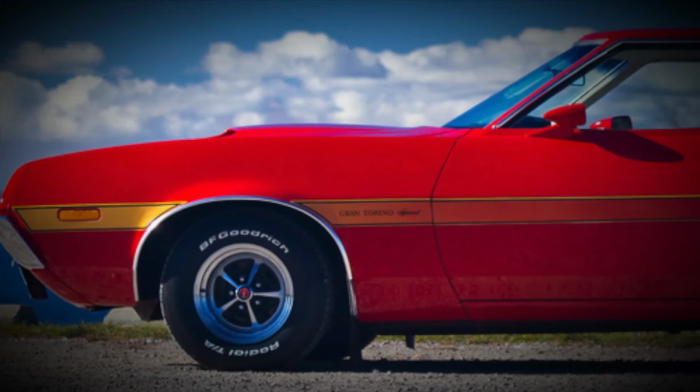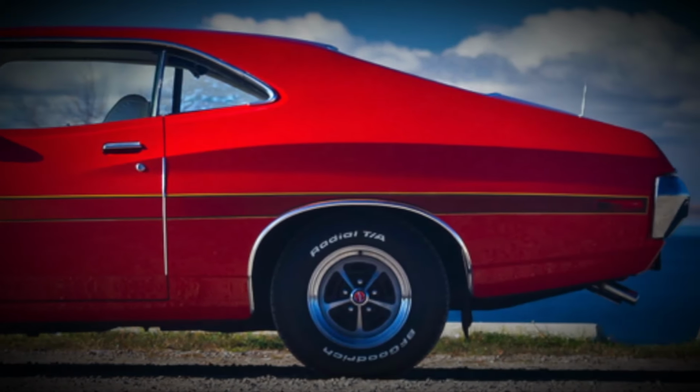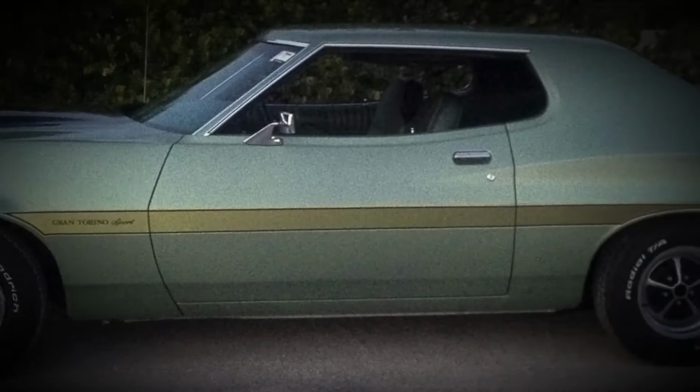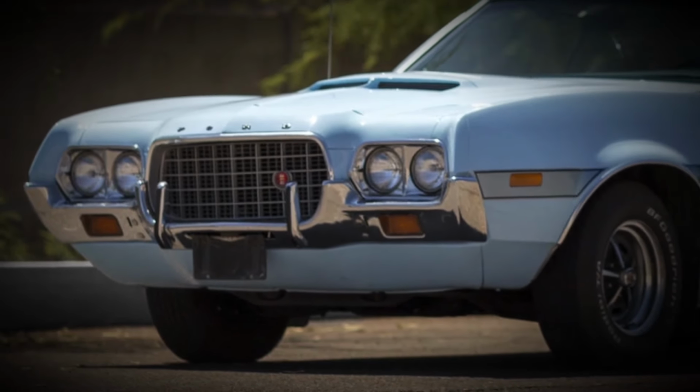Ford introduced the Gran Torino and the Gran Torino Brougham as the higher-end trims, emphasizing luxury features and comfort over raw, high-performance engines that had previously defined the car.